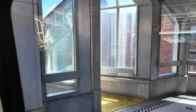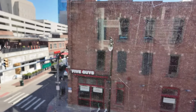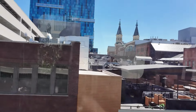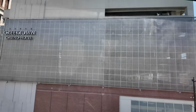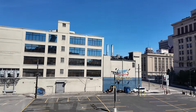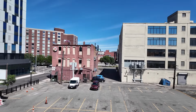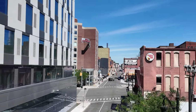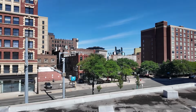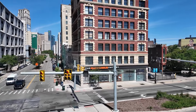So I'm gonna stand over here because we'll get a good view of Greektown from over here. So this is Monroe Street. This is where Greektown's located. Yep, Greektown Casino Hotel. You can even briefly see that mural of Stevie Wonder, but only for maybe a split second. And now we're going along Gratiot Avenue.